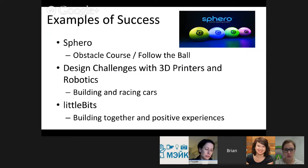We also did design challenges, or other libraries did design challenges with 3D printers and robotics. So I was speaking to one librarian who put together a makerspace, and what they did was they did a whole series of challenges. So first you had to build a 3D printed car, and then you had to put the motors and the robotic kits inside the car to make it move, and then at the end of it you had to race it on a track that you built.